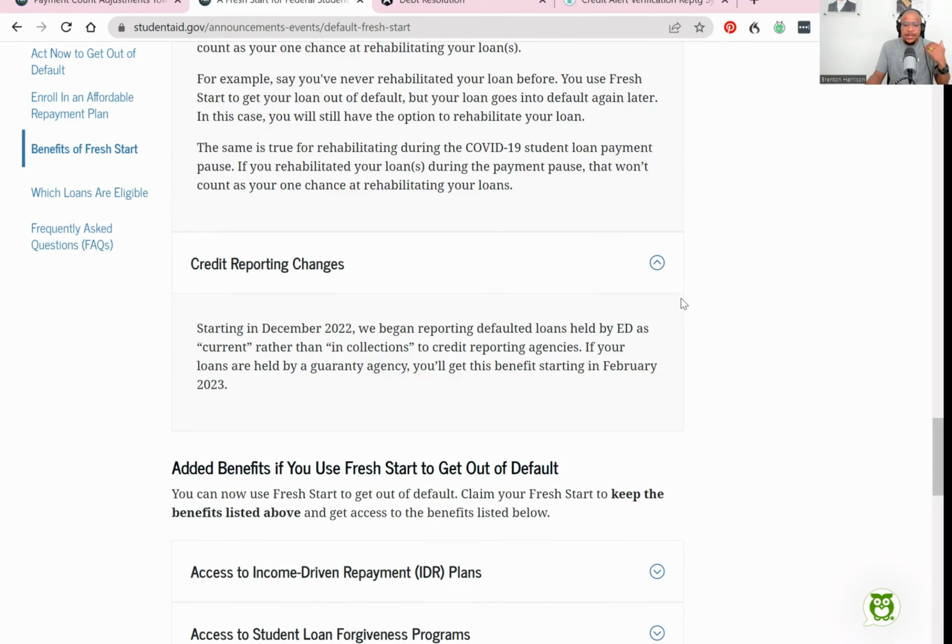And then lastly, they will amend your credit report so that your status with your student loan says current instead of in collections with a credit reporting agency, which is the equivalent of having that default or that bankruptcy. So in this process, instead of having this stay on your report for 7 years, the Fresh Start program will allow you to have that removed in quick order.